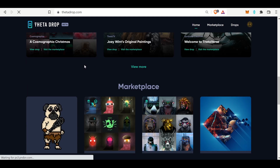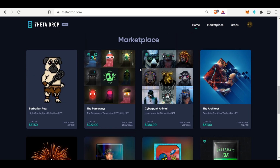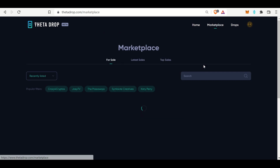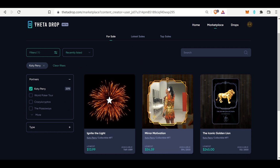And then if you were not able to purchase one of those Battle Pugs, people will list them for sale, and you can get them in the secondary marketplace. So that is what I want to show you. You can also select over here to see the secondary marketplace. The one I want to choose is Katy Perry.